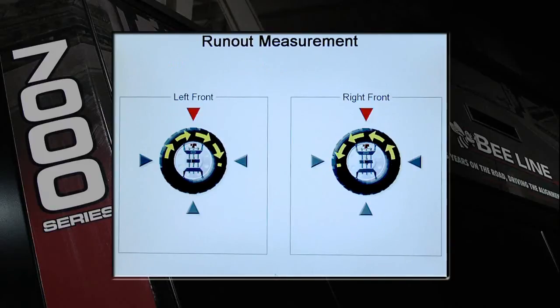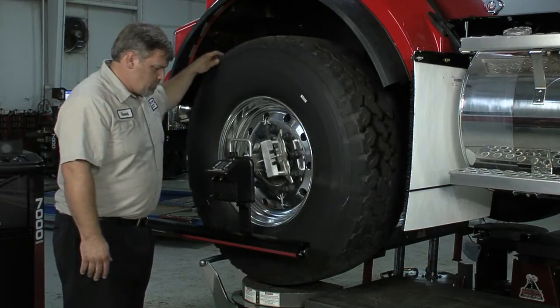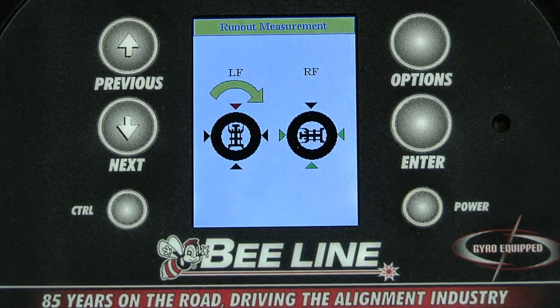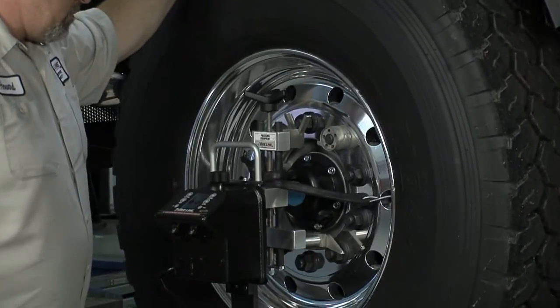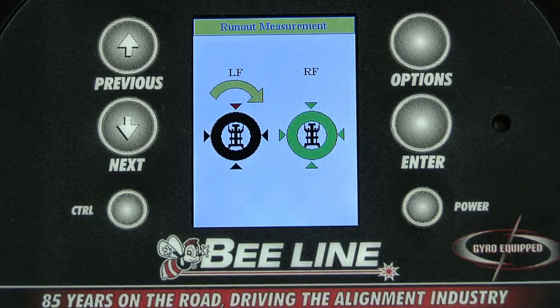Runout is calculated in seconds and is very simple. A measurement is taken at 4 positions in the wheel's revolution. The LCD on the alignment head illustrates to the technician the first run-out position to be measured, and then alerts the technician to rotate the wheel a quarter turn to the next position. At any time, the run-out measurement screen on the LCD or the computer monitor indicates which positions have been taken on both wheels.